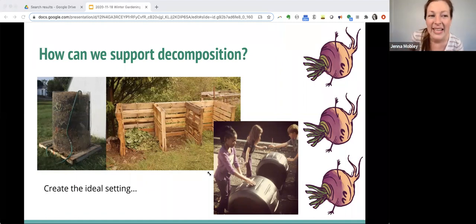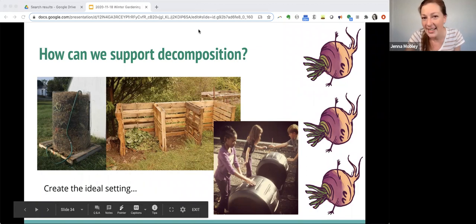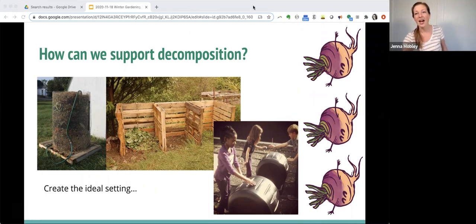Same thing with compost. So when we talk about how we can compost at our schools, we're talking about how we can create these ideal settings for compost. So here I have three examples of different things that I've tried at my school with varying levels of success. And please in the chat box, share what works for you too. I know every school is so different on what works for composting.